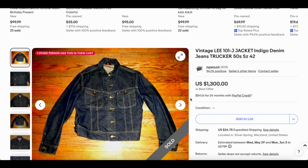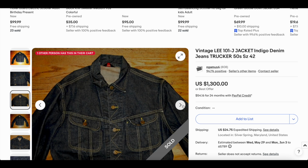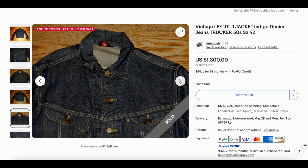Then we have some representation from Lee. I think we're going to have such a variety of brands today. It's pretty amazing. Pretty incredible. This Lee denim jacket, the 101J, a classic, beautiful Lee denim jacket. Probably my second favorite. Actually, I might prefer this to a Levi's jacket, to be completely honest.